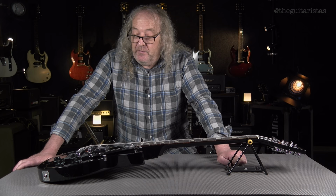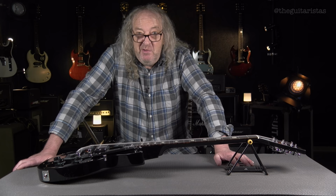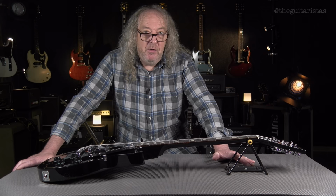A guy that I used to play in a band with, he's actually the bass player in my band, had one of these. And he was really fond of it. I remember him being really fond of it. It was his guitar. And I think that's the thing about Studios. I think they've been around long enough to have established their place in the scheme of things, if you like.